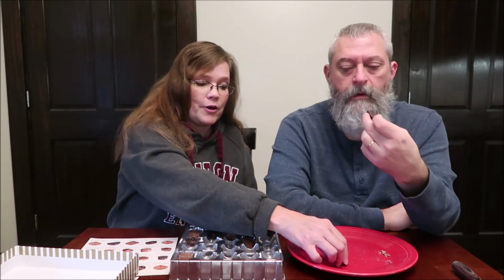This is raspberry. I would never guess that was chocolate. Raspberry. I know. Because it's like chocolate frosting. You sure do know it when you're chewing it, though.